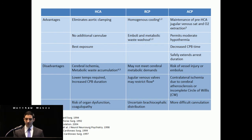And then with antegrade cerebral perfusion, those who use it will say, hey, we can use moderate hypothermia with this. We can extend our safer restoration, and we can reduce our bypass time. We don't have to cool as far, and we don't have to rewarm from that low cooling temperature.